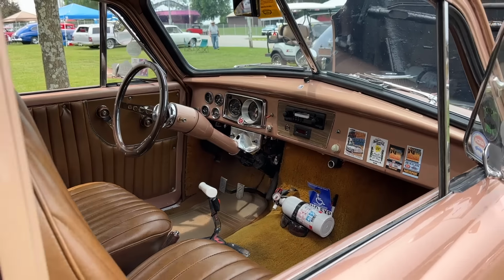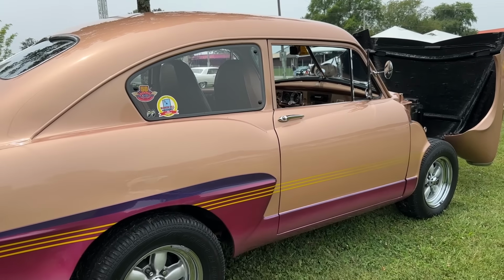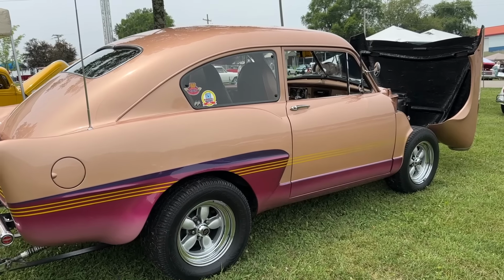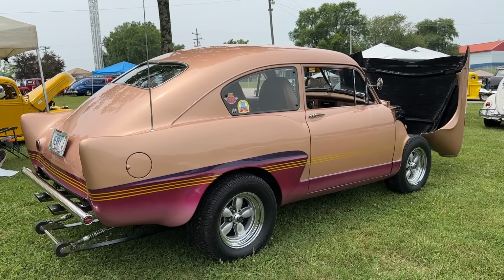You got lots of good little old school details here. This car's obviously been together a long time. The wheel wells are radiused on the back, and you can actually see maybe the rear wheels are moved forward on this car. It's got wheelie bars on it. Another really cool car that's just a time capsule.